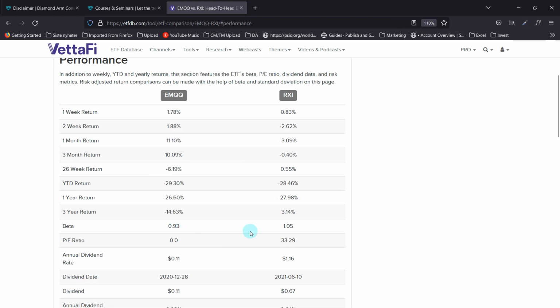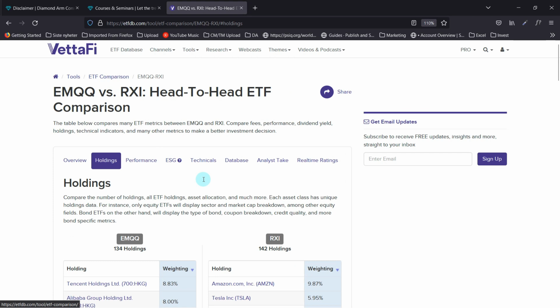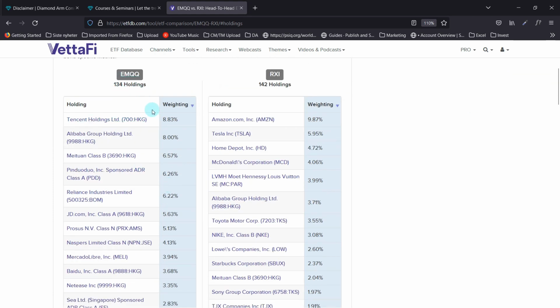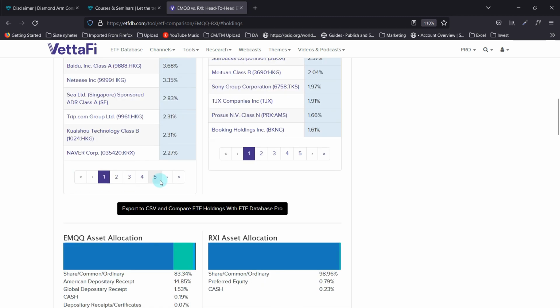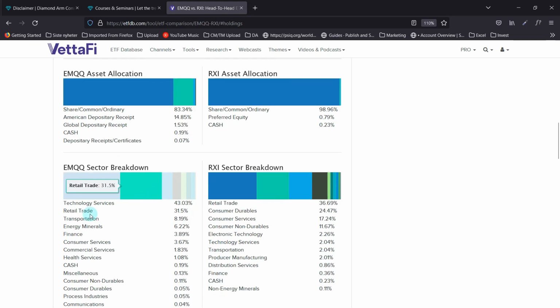Beta is a bit lower, 93 versus 105. Looking at the yield, 0.64% for RXI and 0.22% for the emerging markets. So basically, very little yield. 134 holdings versus 142. So Tencent and Alibaba on top in emerging markets, Amazon and Tesla in the global ETF. And you can see here that Alibaba then drops down to sixth place in the global ETF. But yeah, we do see some companies that are in both of these ETFs. Here you can see the asset breakdown and sector breakdown.